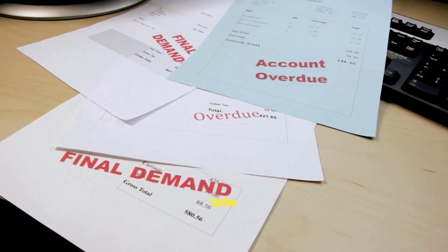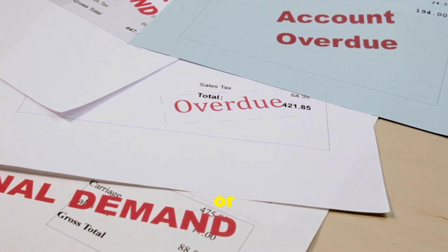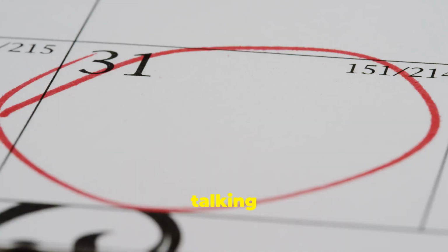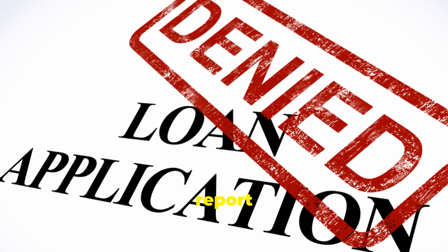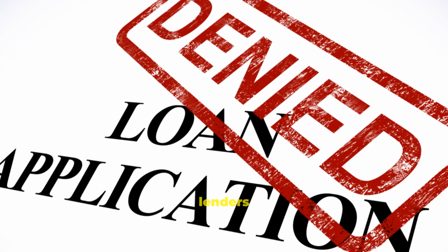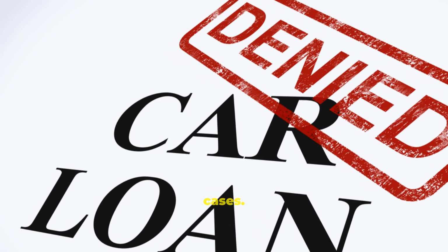On the flip side, late payments can really ding your score, especially if they're frequent or severely delinquent. We're talking 30, 60, 90 days late. These negative marks stay on your report for 7 years, potentially scaring off lenders and making it harder to qualify for loans, apartments, even jobs in some cases.